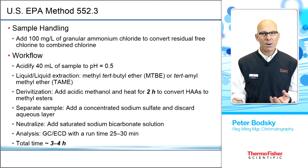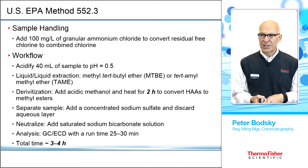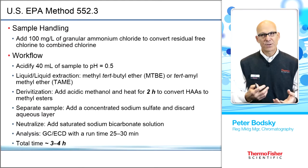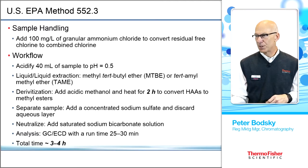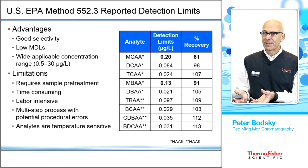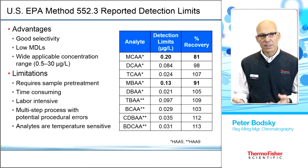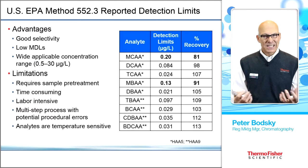The next steps are really where the workflow becomes more complicated. It's about a 3 to 4 hour process to complete one sample derivatization, and in any one of those steps, if you make a mistake or the sample is not properly treated, you need to start out completely over. So it's very labor intensive, which makes it one of the disadvantages relative to this method. The method does have great advantages. It has great selectivity, low MDLs, and great applicability in terms of the concentration ranges you're dealing with. But again, it requires this extensive sample pre-treatment.